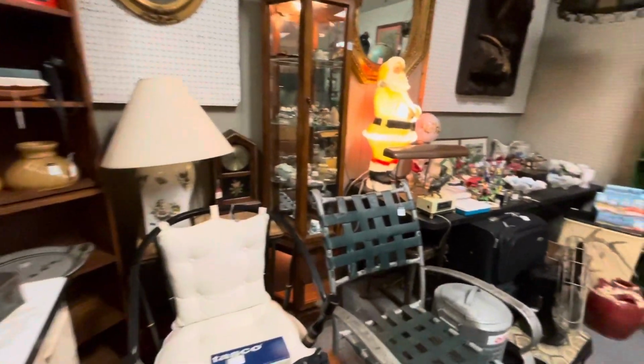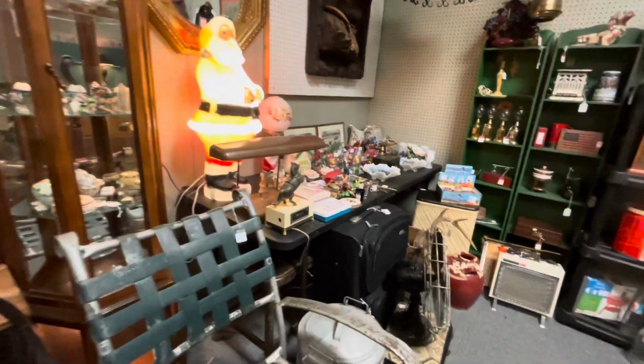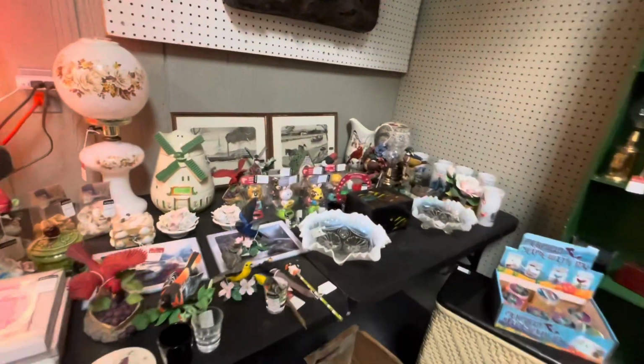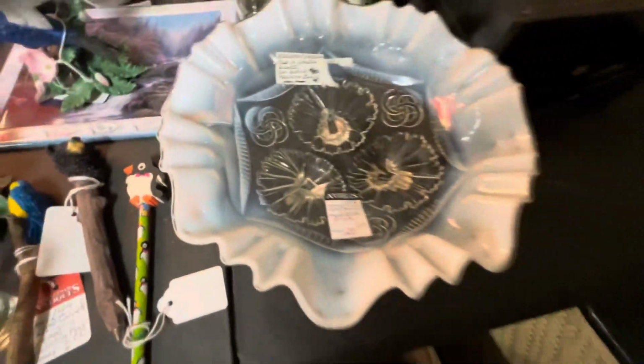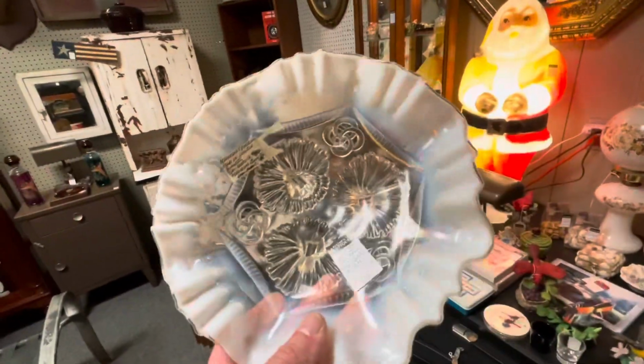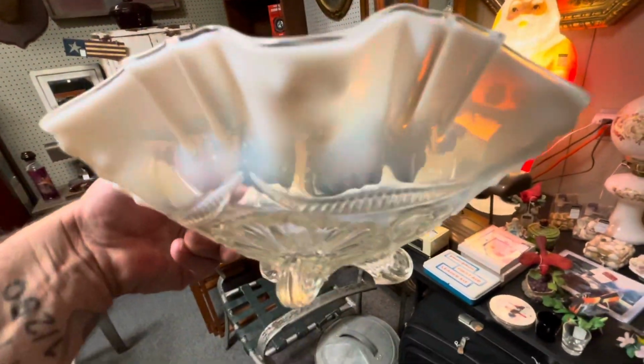Looking for anything that catches my eye. Prices in this booth are pretty dead on to what they're going for on the market, so not much room for flipping, but I am enjoying looking at some of these pieces. This footed dish is really nice.